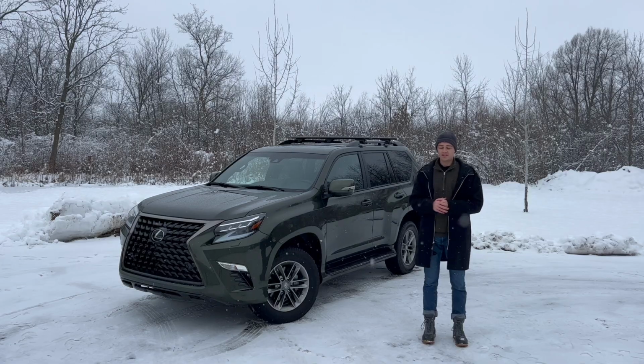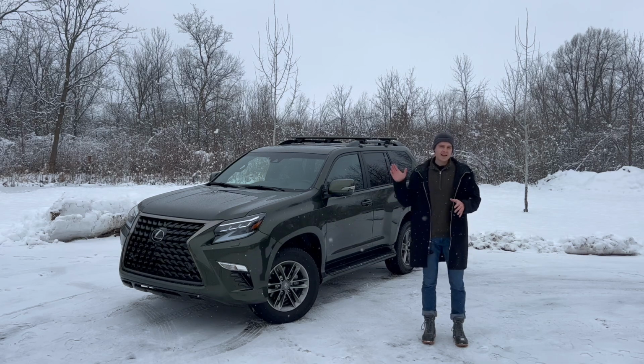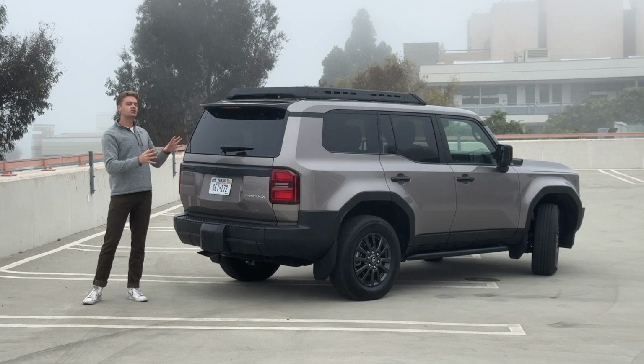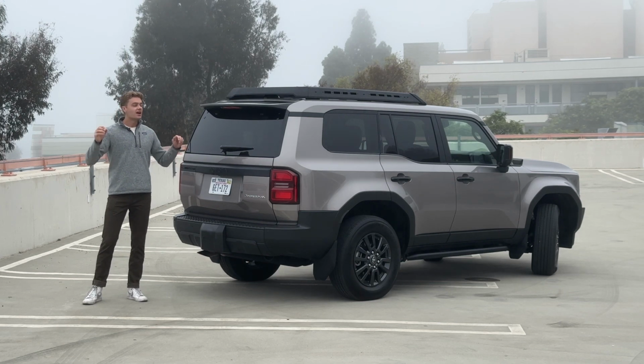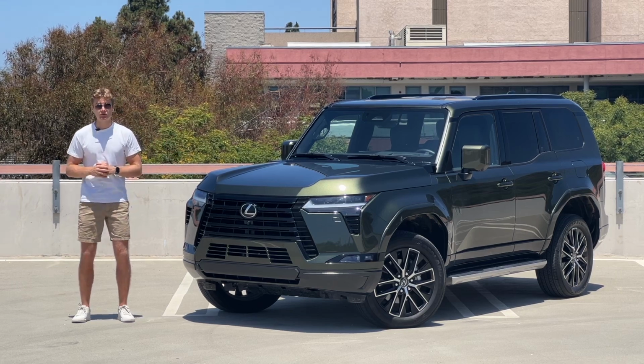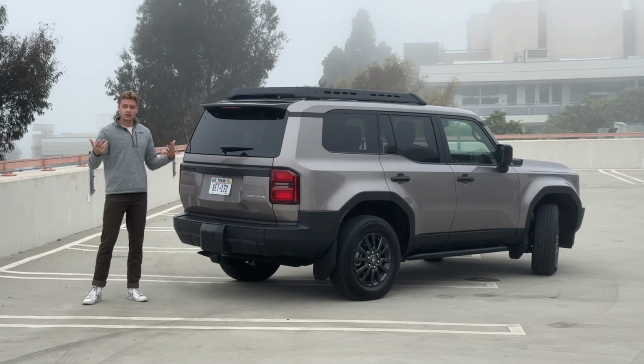The last generation GX, again, because this is based on the GX, I was never a fan of how it looked, and the new generation, just the proportions of this vehicle are much more elegant. I especially do love how the new GX550 looks. I think that is a very sleek vehicle, and this new Land Cruiser definitely seems like a Toyota version of it.